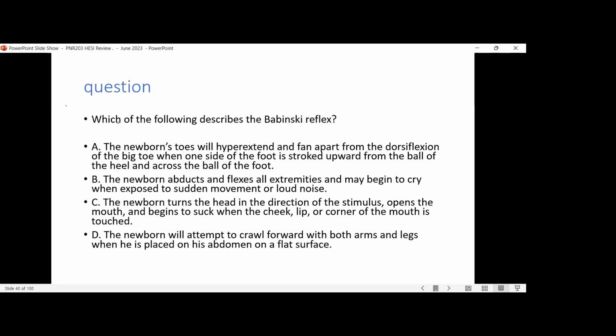Okay. So if I ask you a question, which of the following describes the Babinski reflex? A. Good. Okay.